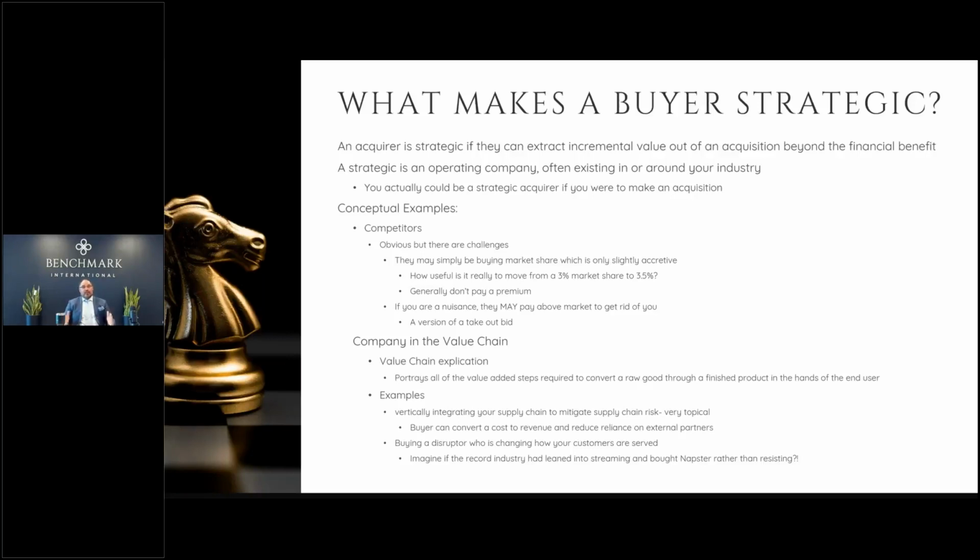Maybe it's a very fragmented market. Maybe there isn't a big player. Maybe you do 5. So you add those together and you go from 3% to 3.5%. Not really that accretive, right? So they're not going to overpay. A competitor will usually pay sort of low market, or maybe be looking for a value play and pay below market. They don't pay premiums unless you're a nuisance.